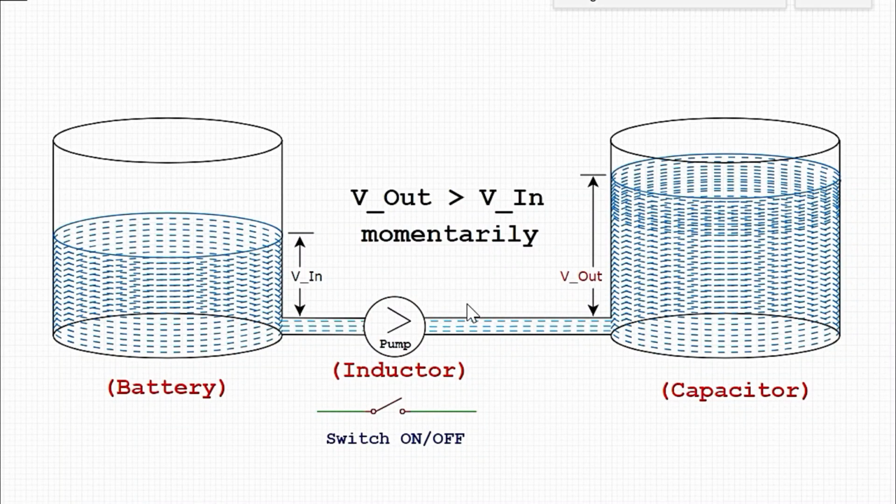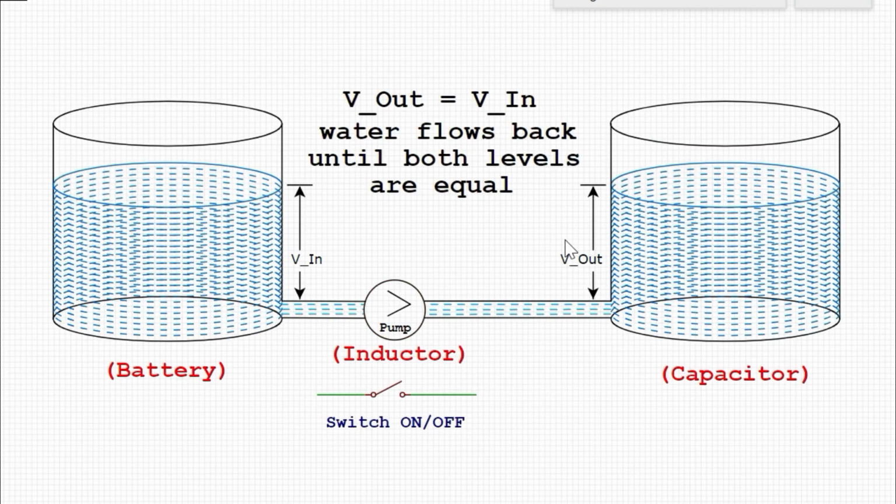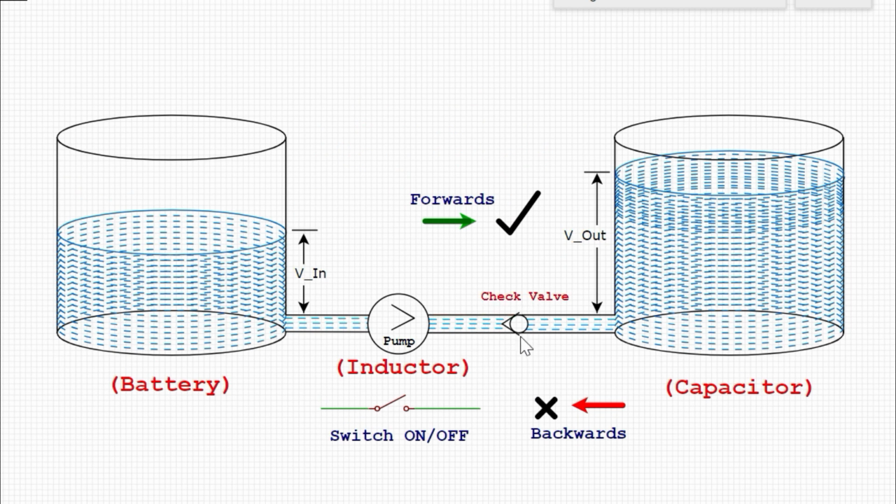Clearly, there is something missing here. The water level in the storage tank rises but flows back into the source when the pumping stops. So, what we need is a one-way valve which only lets water flow forwards but not backwards.